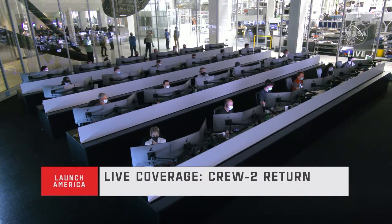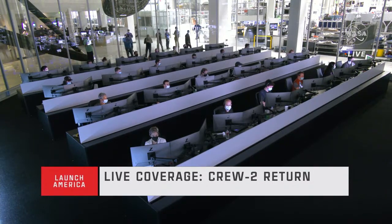Dragon, nose cone secure for entry. Endeavour copies, nose cone secured.